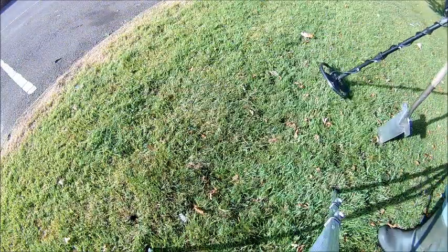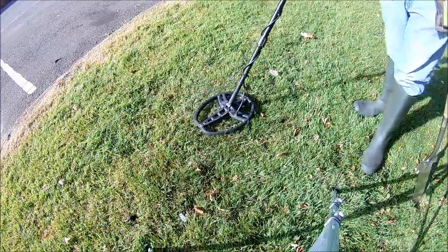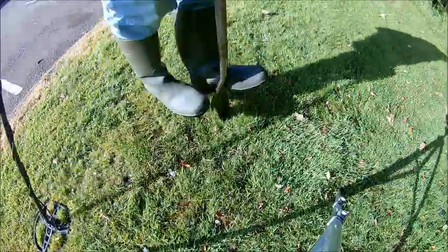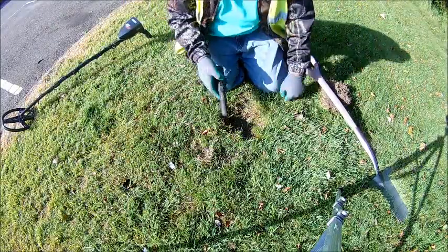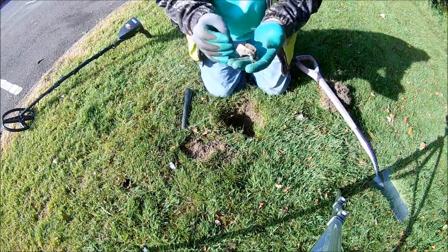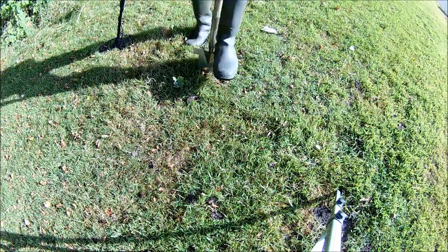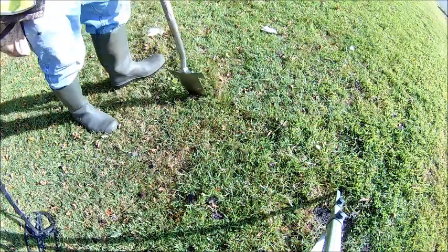Hole number 5. It's in the hole. And it's trash. Trashy area, what do you expect? A bit of tin can, look. It's not all good. Hole number 6. Ooh. That sounded a bit hollow.